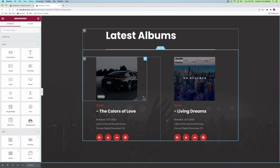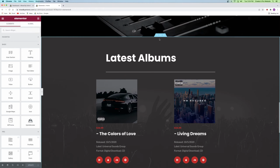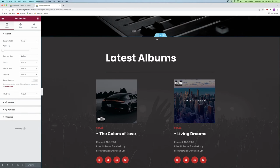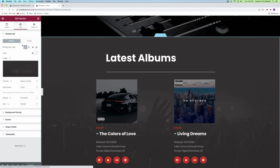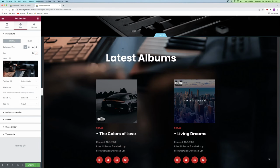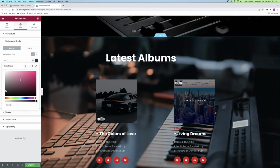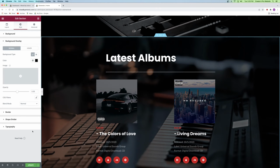The last thing I want to do to this section is just change the background image. And again, the way we do that, you guys already remember, we're going to go up to the 6 dots to edit the section. We'll go to the Style tab, change the image. All right, and now we're done. I'm going to click on Update to save my work, and then I can preview the changes of our entire homepage.